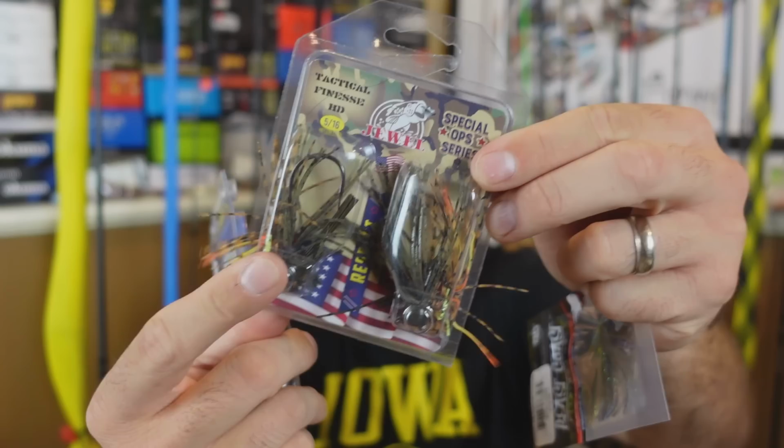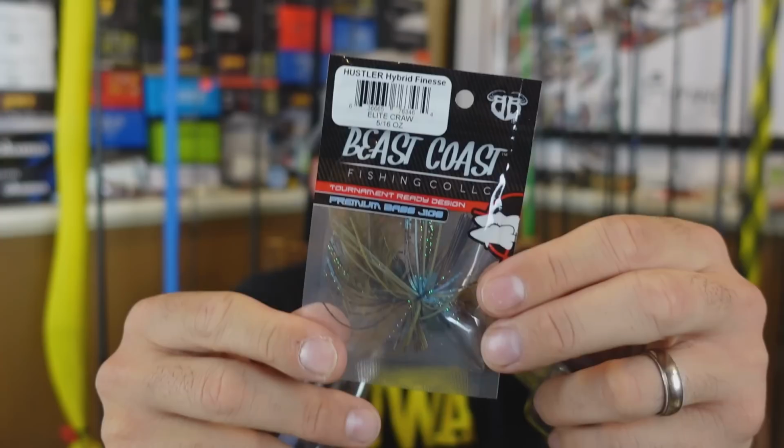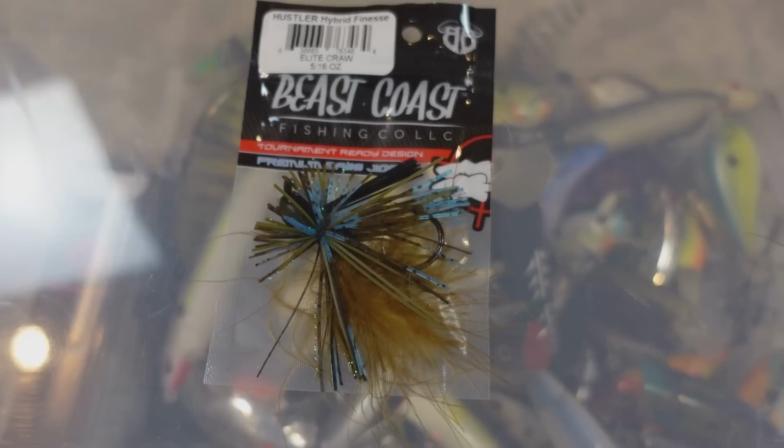They've got a good stout hook on them. The Beast Coast Hustler Hybrid Finesse Jig is awesome. A little small package. This comes in 5/16 ounce, which is my personal favorite size. Listen, if you can go with a little bit smaller, go with as light of a jig as you can get away with when you're working rockier, chunkier riprap.